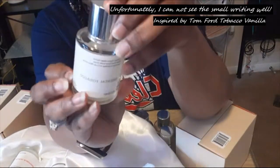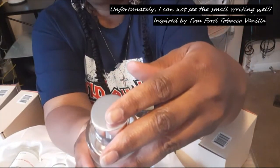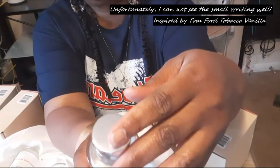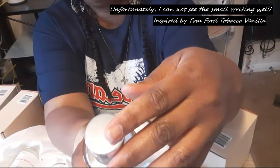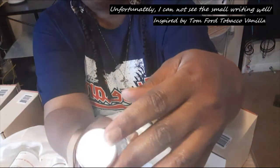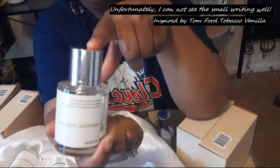When I first got this, I was like, I don't know. But it's the tobacco, ginger, and apricot. Those are the top notes. And then it has tonka beans in it, dry fruits, and woods. I really, really fell in love with this one.